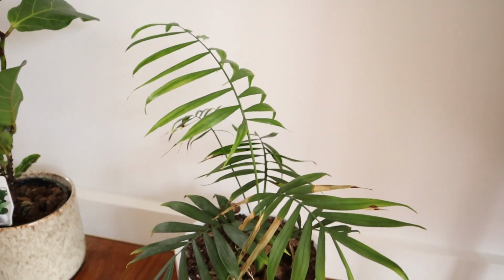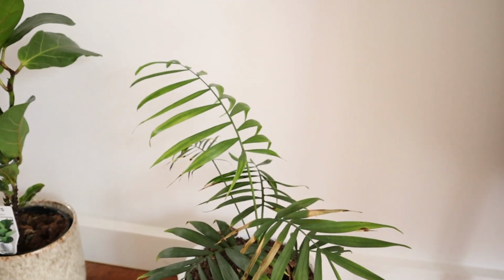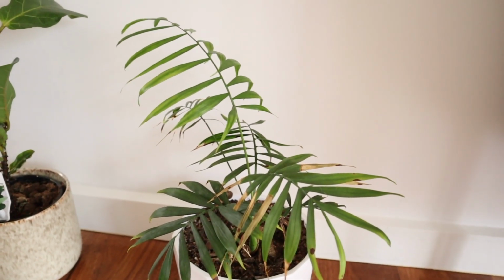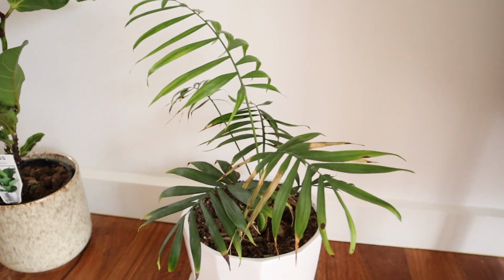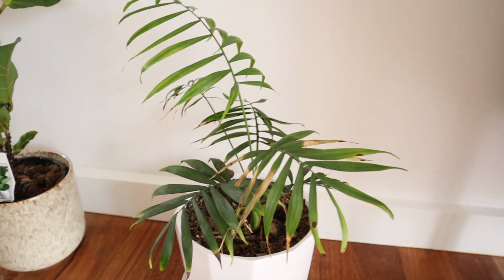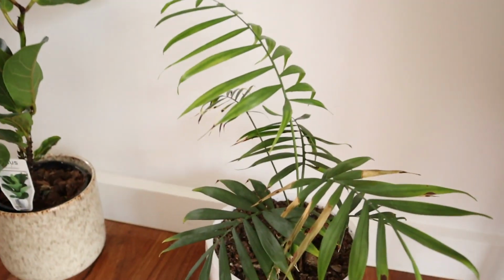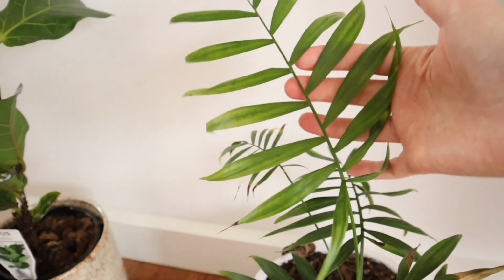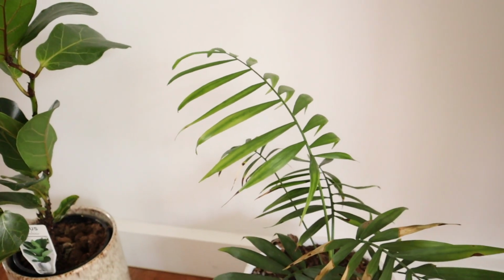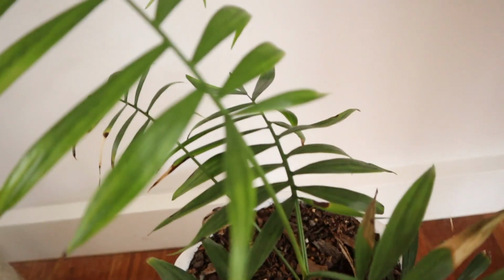Here we have my parlor palm. You probably would have seen this in some of my previous videos. Look, it's not looking extremely happy, I must admit. I think it's a little bit too dry in here. Being winter and having the heater on and things, I think they do like a more humid environment, but hopefully now that it is warming up, it will kind of perk up a little bit. In saying that though, this stem here is brand new. Like, this has only unfurled within the last couple of months, so I can't really complain. It's obviously not too bad if it's still putting out new growth.